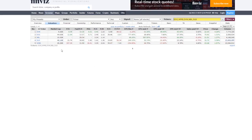Here are some of the valuations for the 5 stocks we have been looking at. In terms of PE ratio, overall pretty decent PE ratios, except Noble Energy, which is running in losses, and WMB, which is struggling to improve its financial sheets. Forward PE wise, I think all the stocks look pretty decent. Again, Noble Energy is a concern from earnings point of view.